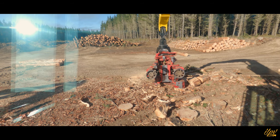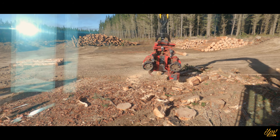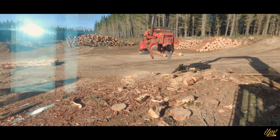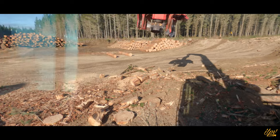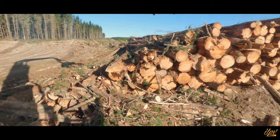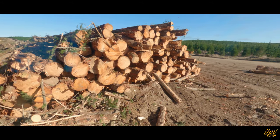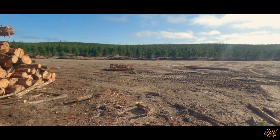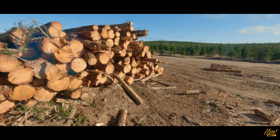Okay, we're in the old girl giving it a go. Let's see what we can do. Don't laugh, first time. Let's see where old mate is. She's out the way. Yep, he's gone. Okay, let's cut some wood.